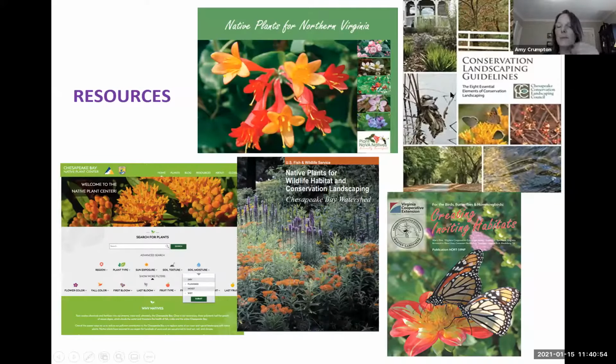The Conservation Landscaping Guide to the right here, with guidelines from the Chesapeake Conservation Landscaping Council, is a really useful one.